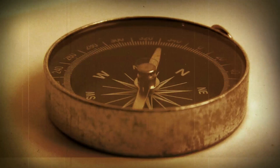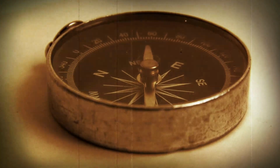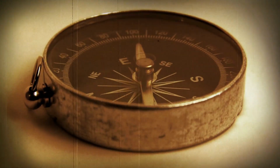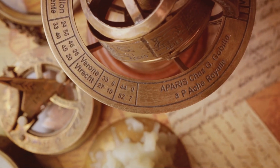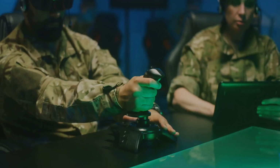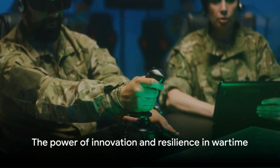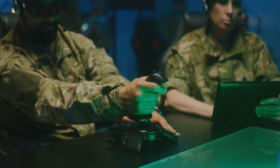Among the many tales of escape and survival, the story of Flight Lieutenant John Williams and his compass button stands as a testament to the power of innovation and resilience. It is a reminder that in the face of adversity, the smallest tools can make the biggest difference. The compass button, a seemingly insignificant item, became a symbol of hope and a means of survival during one of history's darkest hours.